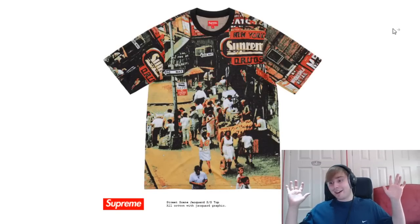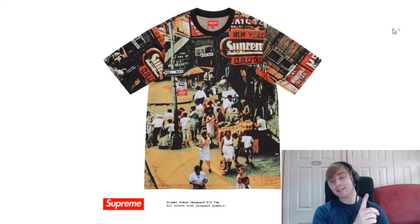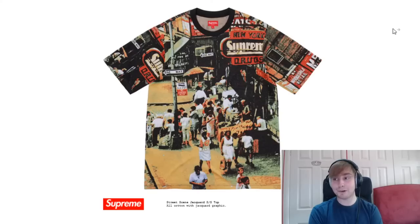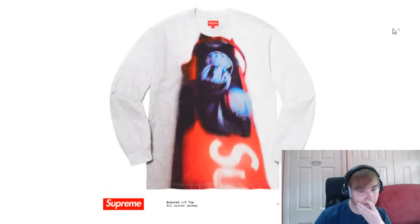Okay, I lied. We've got more. We've got more to go through. Street Scene. This is a very expensive skateboard set. I put bids on this on StockX for like £140 a piece. Unfortunately, someone upbid that to like £350 on each and ended up buying them. So yeah, but very famous Street Scene for Subaru.